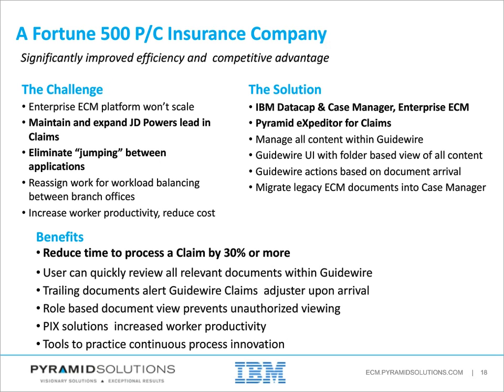This existing company had an enterprise platform. It wouldn't scale. They wanted to maintain their J.D. Power lead in terms of processing claims. The claims adjusters did a lot of jumping between different applications, reassigning work for workload. All these challenges like that were very manual. And from a product perspective, they chose DataCap, which Vincent's going to talk a little bit more about after my presentation, as well as Case Manager.